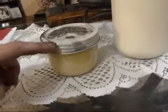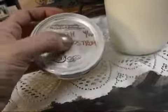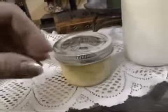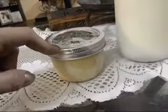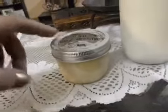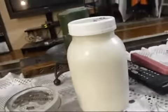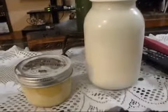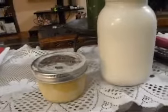So I had 2 of these jars, and I used one jar. I kind of floated it in some really warm water, and I used a small syringe. I syringe fed the entire jar to the puppy, one syringe at a time. A couple hours after that, I started syringe feeding him the milk. 12 hours later, he was running, playing, he was eating and drinking.